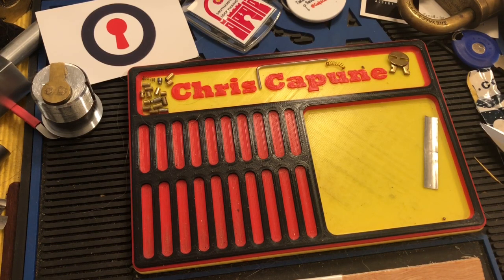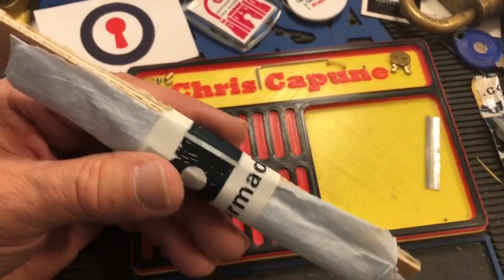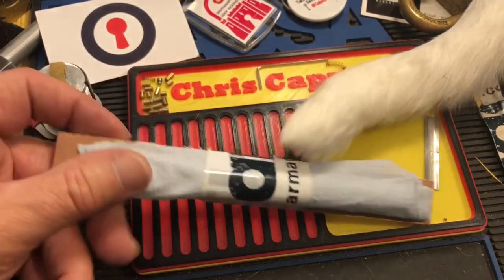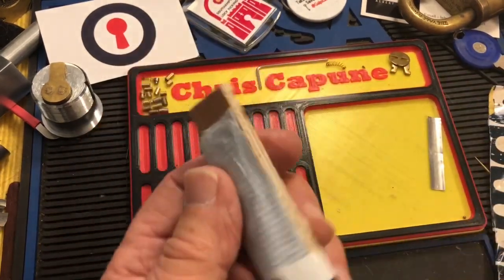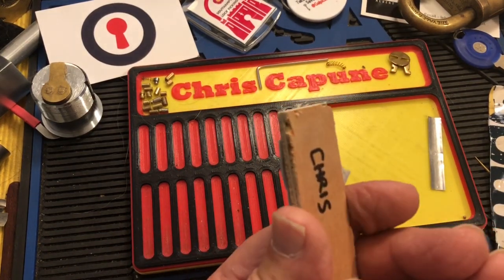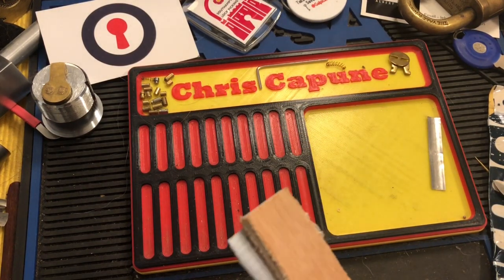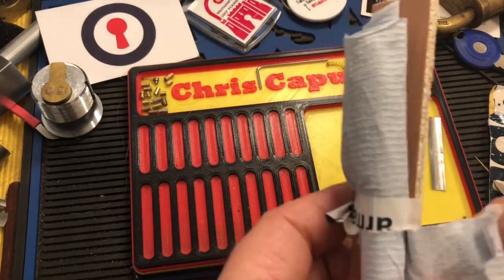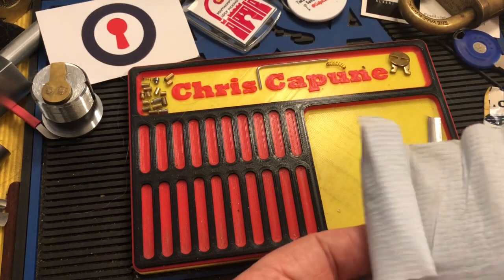Now this package is from Wes Picks. He contacted me and said, hey, I would like to send you something. So I can't believe this guy is the most wonderful pick maker. Let me find my knife here. Look out, Suk. I'm gonna cut it on this side. Real careful, because I know there's something wonderful in here.